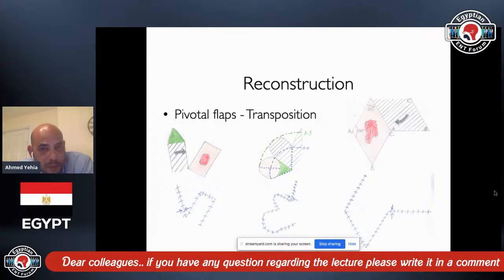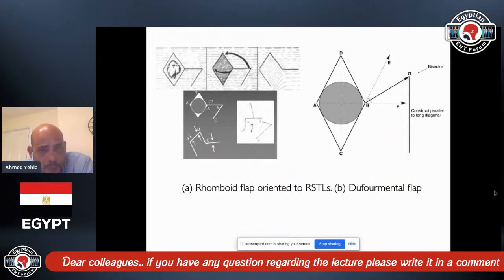This is pivotal transpositional flaps, whether rhomboid or bilobed. So this is a rhomboid flap with angles of 60 and 120. You can see the diameter which is bisecting the angle of 120 is equal to the side of the rhomboid. Normally, you try to make the short diagonal, which bisects the 120, in the skin relaxation tension lines.